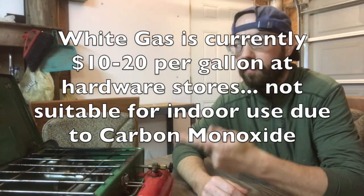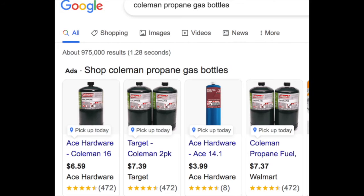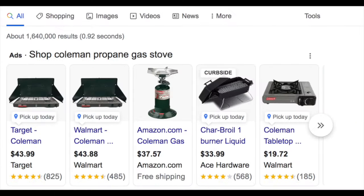They also, and I'll leave a clip, but Walmart sells a comparable product. You can buy it new. It's a Coleman propane gas stove, and it just uses these little green bottles. It looks like it's about $8 currently at Walmart for a 2-pack, and then you can buy the stove brand new at Walmart or online for about $45.